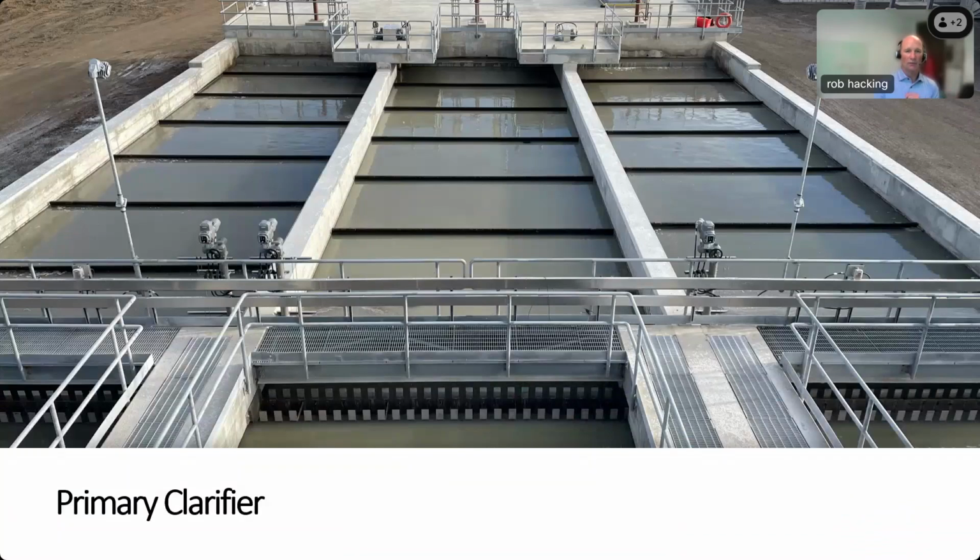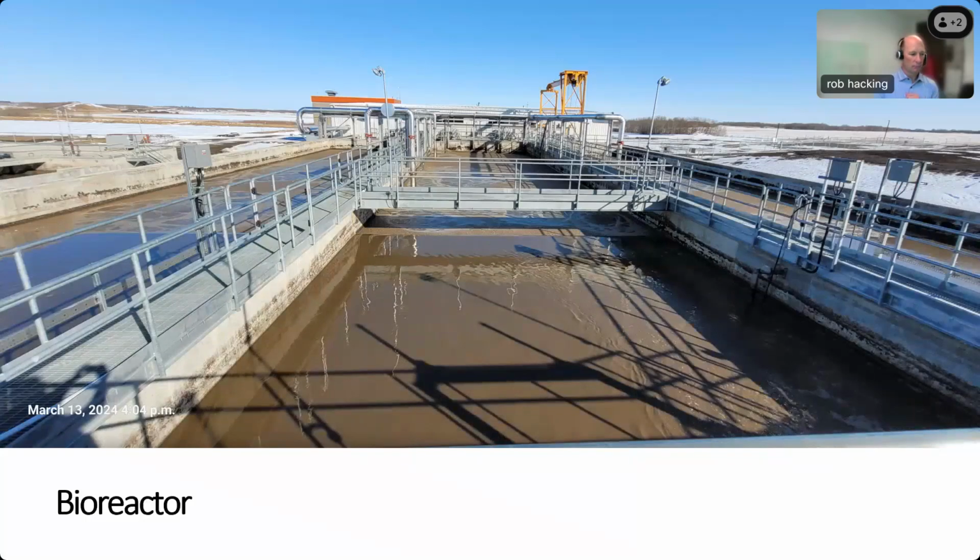Primary clarifier, as we mentioned. Rob, just real quick on that one, because maybe a lot of people are wondering, if you're building an MBR, why do you have a massive primary clarifier? As I stated earlier, we're very oil and gas industry driven here in Lloydminster, and one of the fairly unique issues, because we haven't really found another municipality, and if you are working for a municipality that has this issue, I'd love to connect with you.